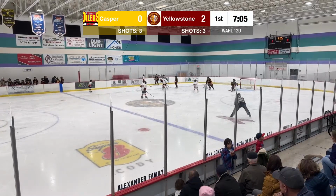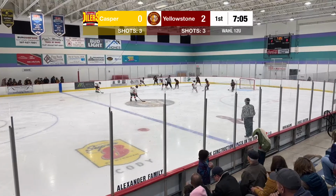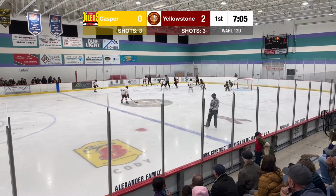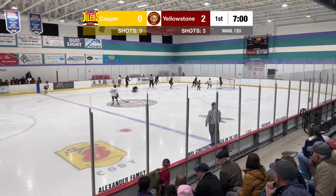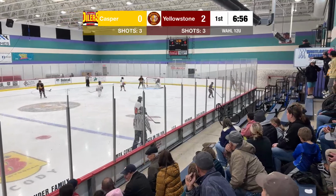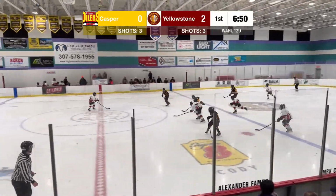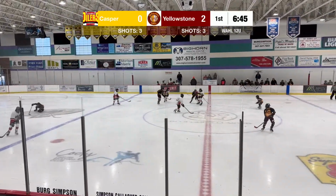Mia Mushlock in to take the draw. She's out there with Case Mushlock, the younger brother. Looks like Jordyn White back on defense with Tanner White. So 2 sets of siblings on the ice right now for the Yeti. Of the 3 sets of siblings that exist on this team. Good pass over for Mushlock. Mia, she'll carry it through, trying to work her way through, but checked off.